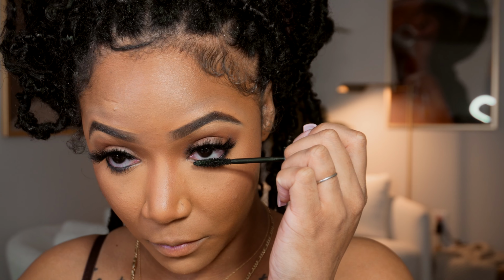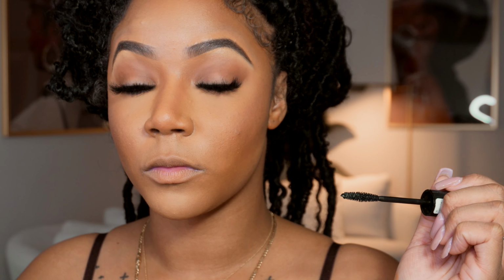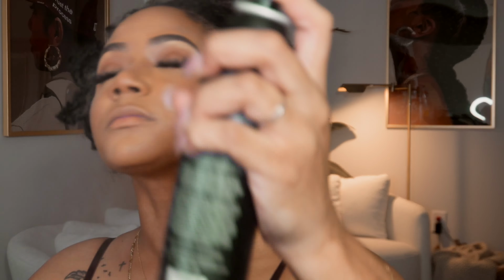I really love a dark eye. Dark eyes for me make it feel like there's a lot more going on when it's not too much going on. It just makes me feel a little bit more extra. So this is what I mean. The mascara is giving. It's giving, yeah. Who's that girl? All right, so at this point, I'm gonna spray my face again.